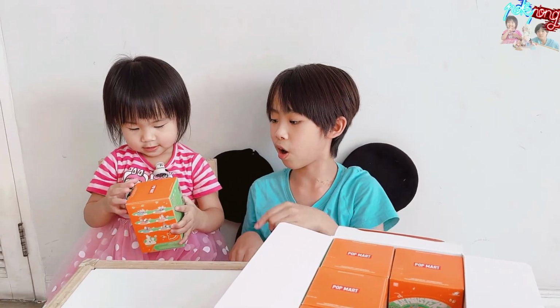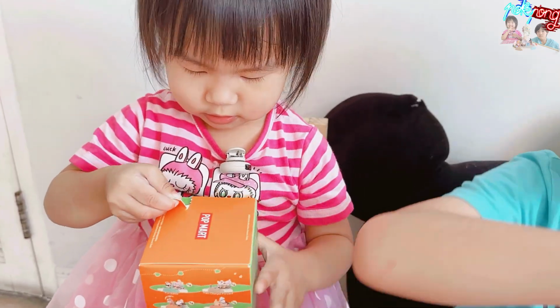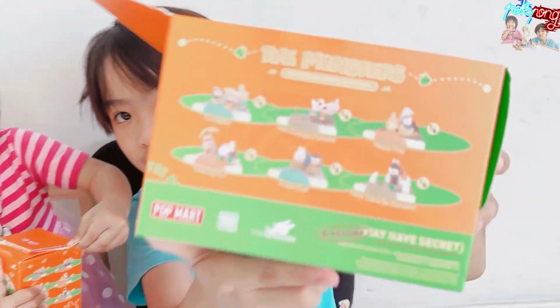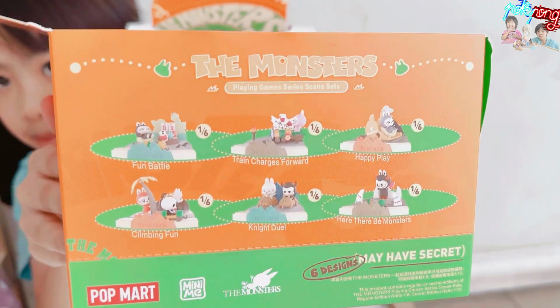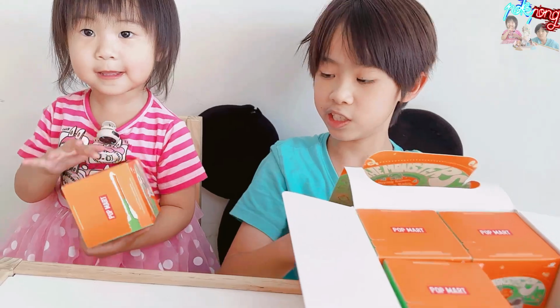She chooses this box and let's see what it is. We have some of these trains right over here. You could have any of them, but there are only two of them. If you get the secret, you get all five of them. But if you didn't get the secret, you get all of them. Let's see.